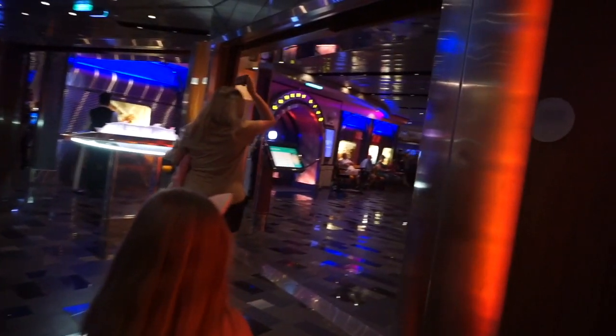Also down there you have the Blaze nightclub, and then there's also the comedy club, and my mom and I went to a show in there one night. My one thing I would say about the comedy club is it's still so small, and I find this on almost every cruise ship I've been on. Every single comedy show I've ever been to on a cruise is completely packed. So I don't understand why those are so small.